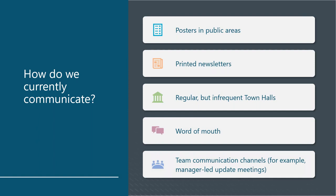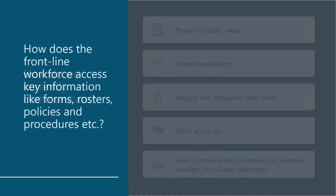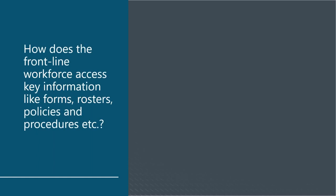But there can also be team communication channels, for example, manager-led update meetings, speaking to their team. But the trouble with all of this is they're very one way, they're very static, and they're pushing information down, they're not giving that opportunity to take it back up. And there's other things that lead from this as well. We have how they access their key information, how do they get forms, rosters, policies, etc.